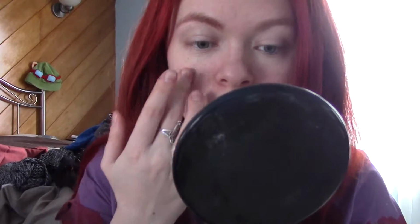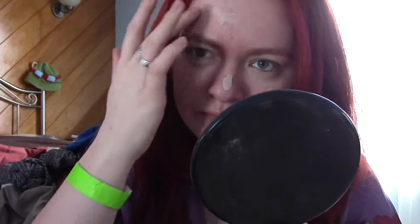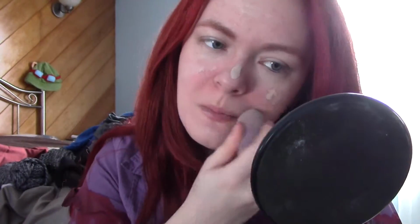Then we're going to use BB cream. This one in particular is my favorite. Got it on my lip. We're just going to put a few dots around our face. I'm not using foundation just because I find it gets kind of cakey in pictures, whereas BB cream has a much lighter coverage. A little bit more than just a regular tinted moisturizer though. So it's a nice in-between in my mind.